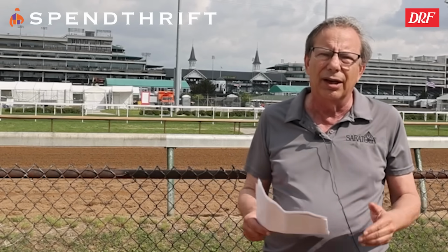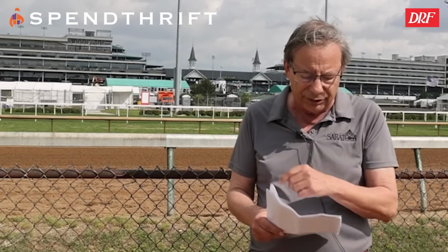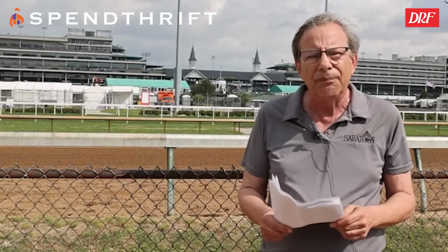Render Judgment, originally trainer Ken McPeak was against running him in here, decided to put him in. His last Derby work was fine. I just think anything he's shown to date this year, it's hard to make a case for him coming in against this Derby field. Coal Battle, he's been ridden hard in the mornings in his workouts.